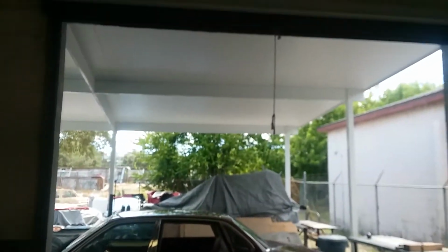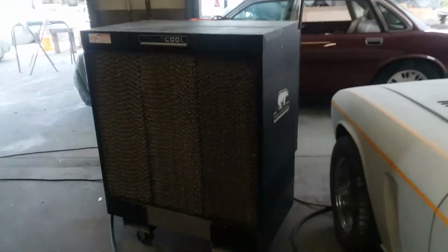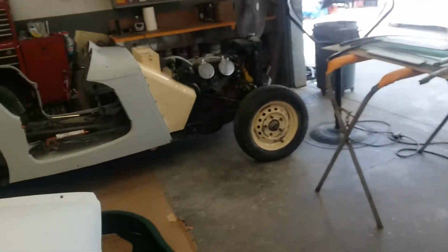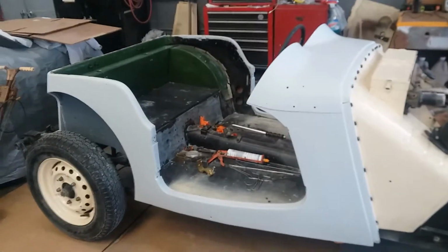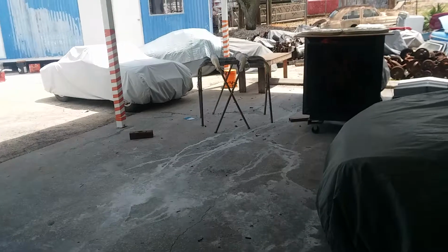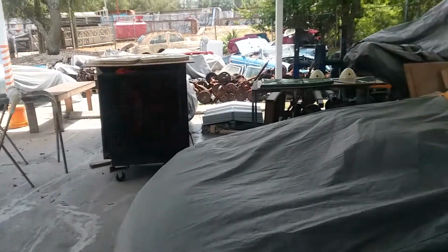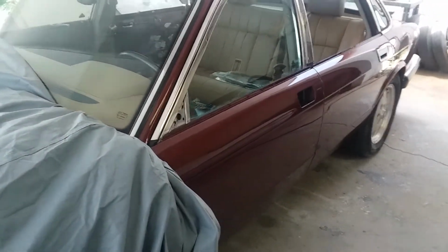The outside area, you see the aluminum insulated awning over the flat slab. These are some evaporative coolers that we keep to keep the heat down. Water over a mesh. Here's an MGTD ready for paint. Jaguar sedan that's just out of paint, going together.